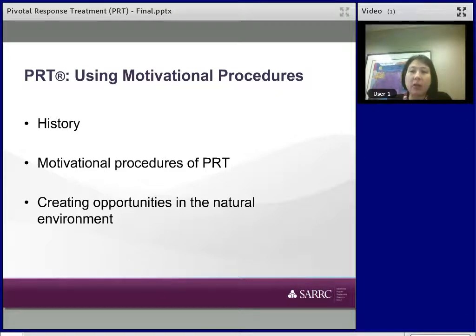Robert Koegel did his PhD actually under Ivar Lovaas at UCLA, mainly focused on discrete trial. And when he graduated, he decided to start his own thing, and he went to the University of California, Santa Barbara. And he was really ready to replicate what Lovaas had at UCLA. What he realized was the discrete trial model as it was back then was really hard for parents to either afford somebody to provide the treatment for that many hours a week. And it was really clinical, so for parents to learn how to implement it themselves.